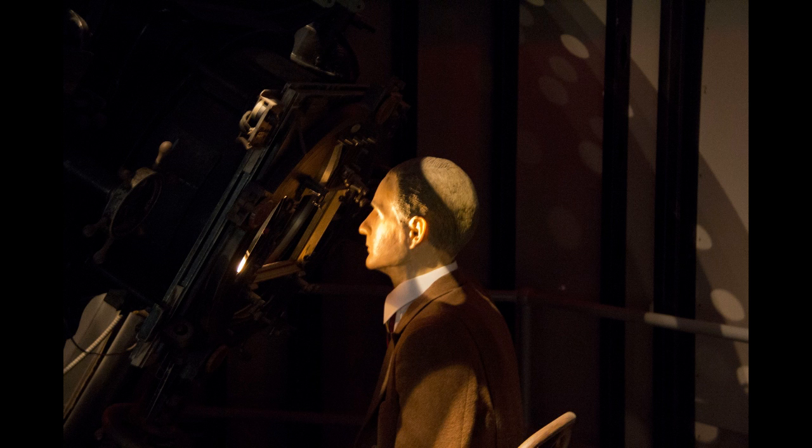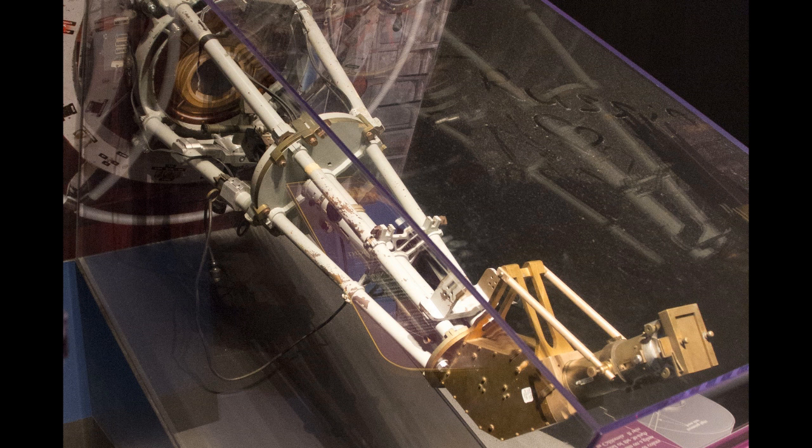Observers were often working long, cold nights to keep the telescope accurately aimed so that sharp images or spectrographs could be made of distant objects. Here's a spectrograph used at the Lick Observatory in California.